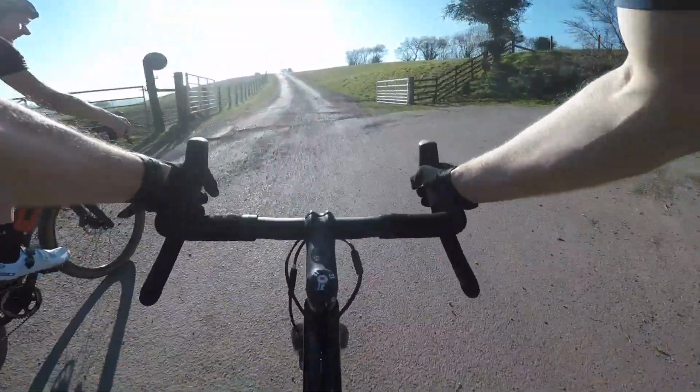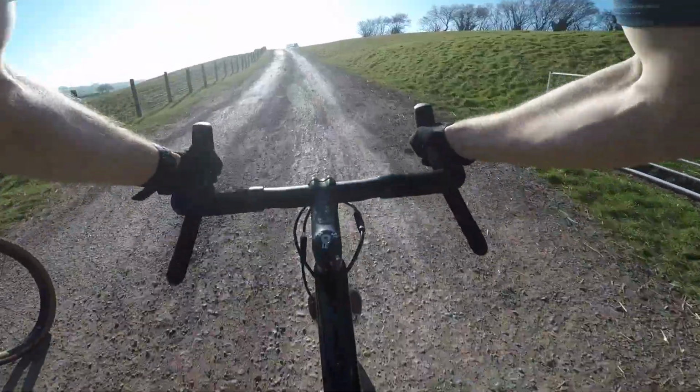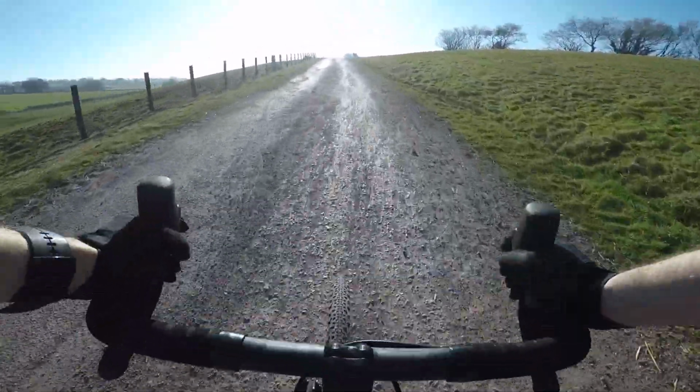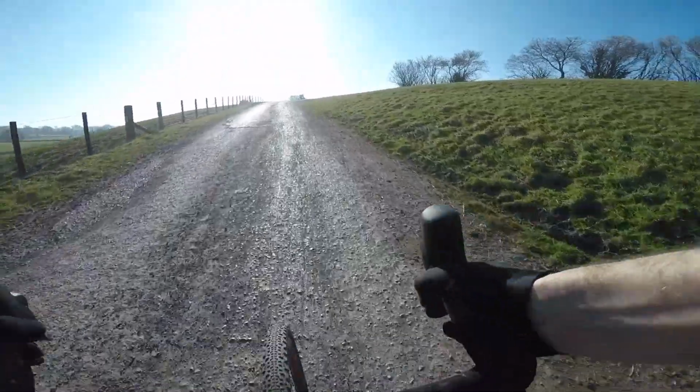Yeah, and then when we got onto some classic fire road stuff, they both worked really well. You don't need much more than that because it's pretty level going, you can maintain good speed. And yeah, our little bridleway excursion kind of showed us a bit more about the different tyres. That was interesting.